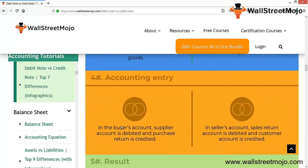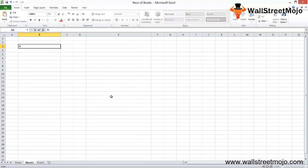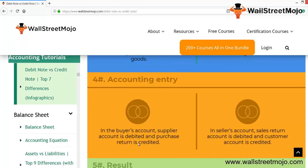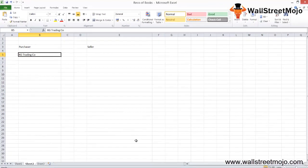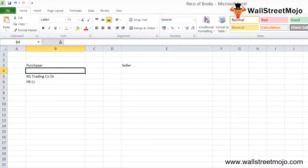Now, the accounting entry. In the buyer's books, the supplier account is debited. What we are talking about here is two accounts, right? There is the purchaser account, and over here there is the seller account. So in the purchaser's books, the supplier account is debited and the purchase return is credited. Who is the buyer? The purchaser, and the supplier is the seller, right? Let's say the seller from whom we purchase the goods is the KG Trading Company. So their account will be debited and the purchase return, the PR, will be credited. So this is going to be the entry.